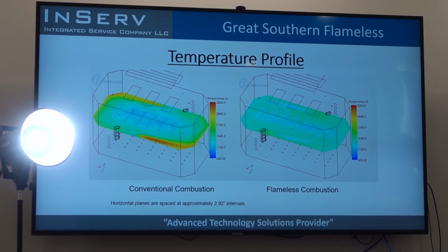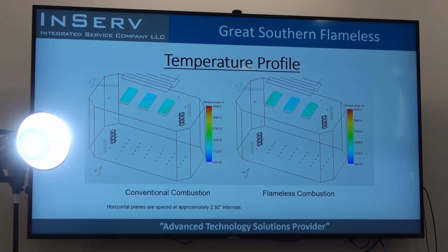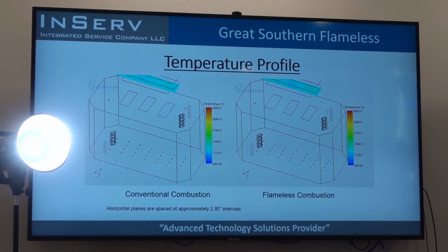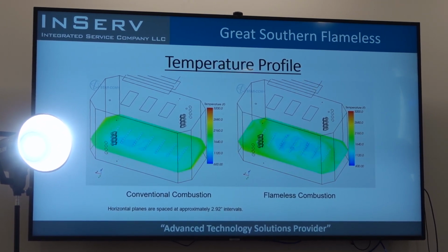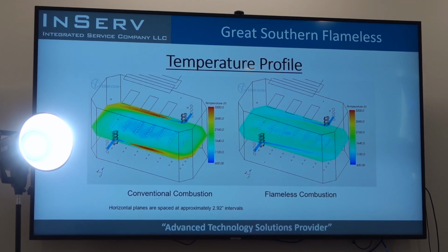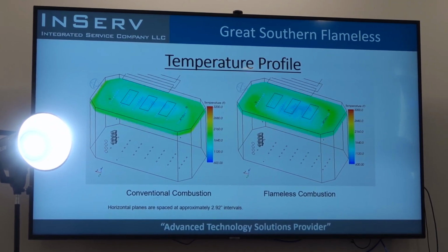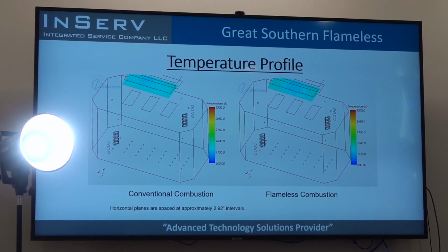You might ask, why do we want this cooler combustion? The reason is we want to not be making emissions. Initially it was NOx, but now we can really cut down on other emissions too with this purpose-built design. So that's why we want to do it, and that's why it's been so effective to advance the technology of direct-fired heaters.